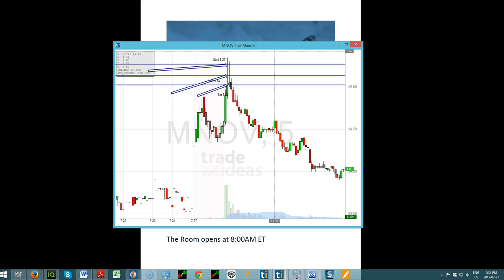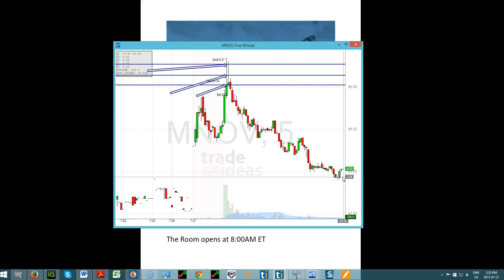All right, MNOV. Here is where it closed on Friday, and you can see the early morning pop. It's a biotech, of course, and I don't know if it was a phase 3 study, but whatever it was, the news was good initially, because look how it just tailed off for the rest of the day. We're going to be looking, of course, for the next ITEK, which was just incredible last week, but this wasn't it for sure. So I took the trade.